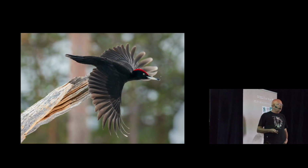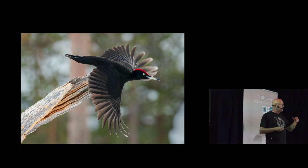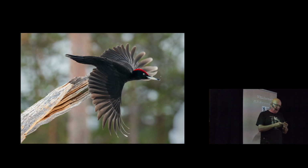Black woodpecker, the biggest woodpecker in Europe, wonderful bird. But they have learned to come to the bird feeders too. Normally quite a difficult species to photograph in the forest, but these birds are coming nowadays to the bird feeders. We put some fat in the tree holes, and the woodpeckers come to pick that fat.